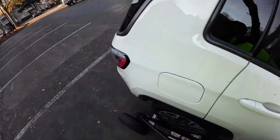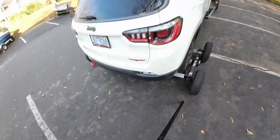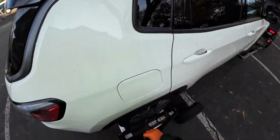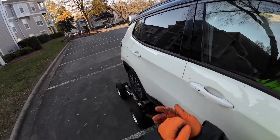So these are the in the ditch dollies. I prefer the Collins dollies. I like them a lot better. And they got the new ones out that are really nice. So maybe getting those in the future.